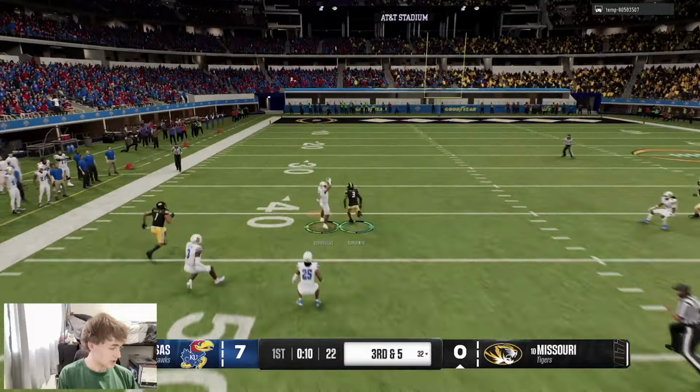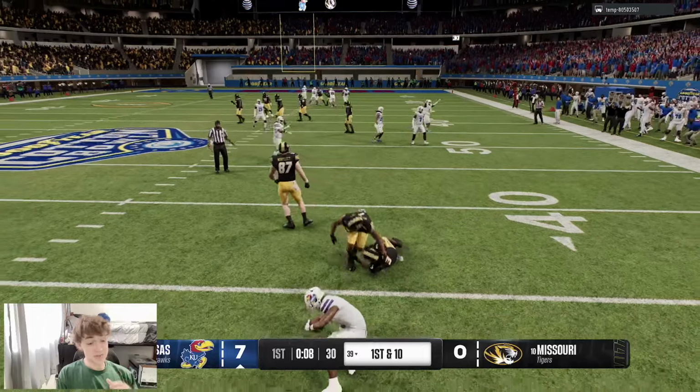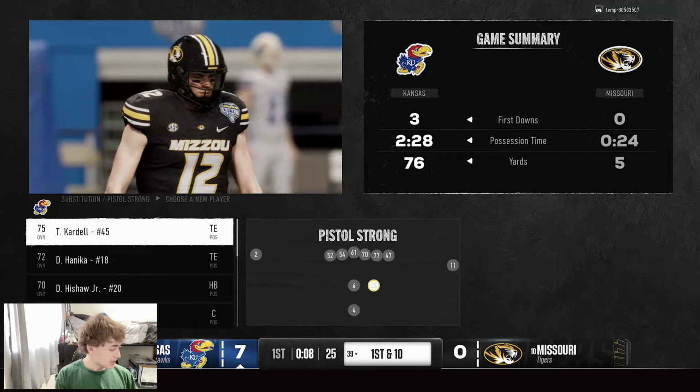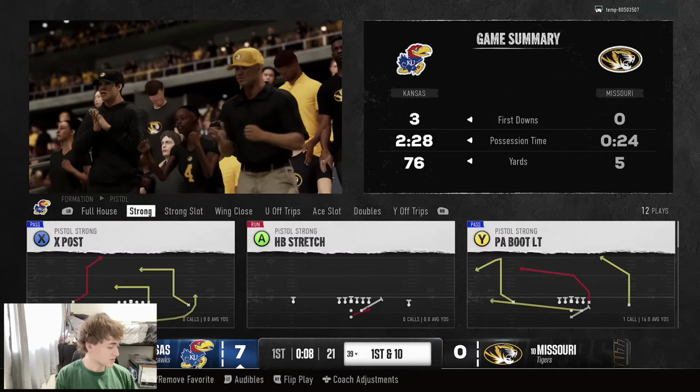That should be picked. Burrows? Nice there. That's really good to get a stop on the first drive. You went with just a heavy four verts look. Now, I don't know why this running back is tired. We don't really have anyone else amazing, and I don't want to hand the ball off, so we'll just sub him in.